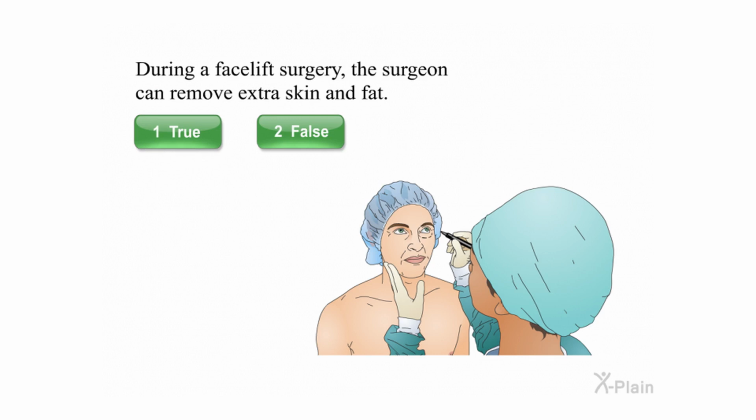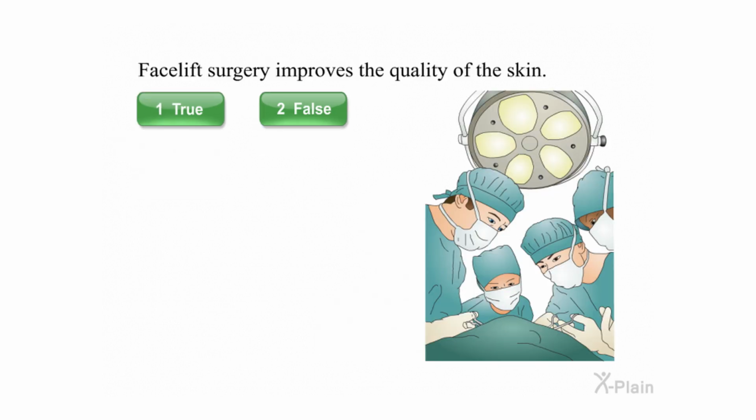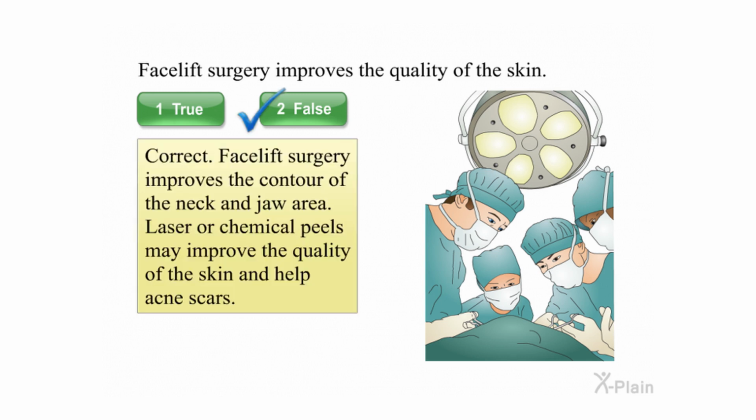Select true or false. Correct. Facelift surgery improves the quality of the skin. Select true or false. Correct. Facelift surgery improves the contour of the neck and jaw area.